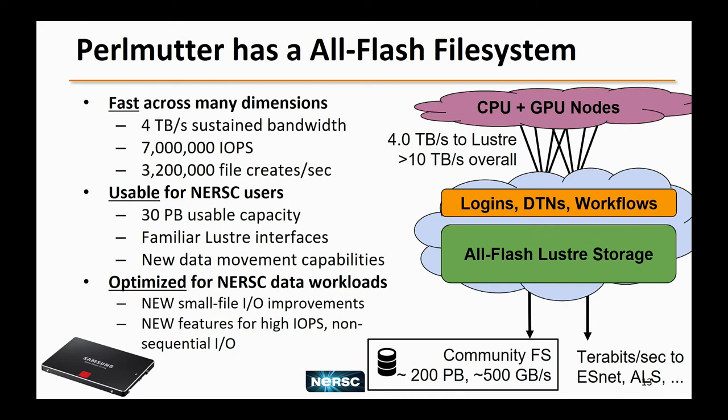So on our Cray machine, which is on the floor today, we deployed a burst buffer, which has been there for a little more than three years now. And that is a 1.5 petabyte flash file system with 1.5 terabytes per second of performance. And that's been well used by a large number of our users.